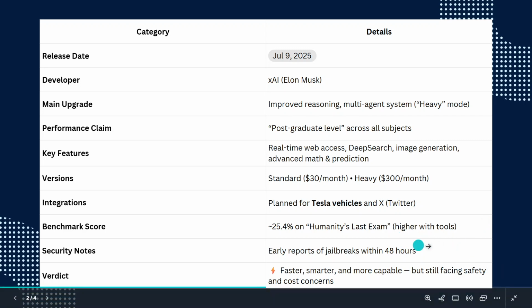Within days of its release, security researchers reported successful attempts to bypass its safety filters through what are known as jailbreaks. These incidents underline the ongoing concerns regarding security and the need for robust defenses against potential vulnerabilities.